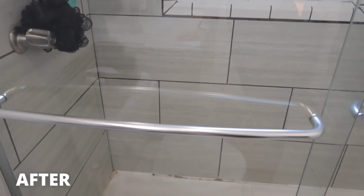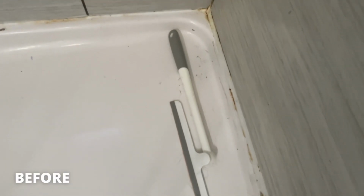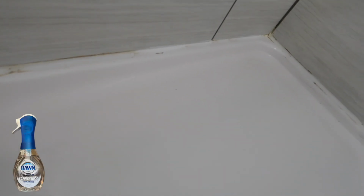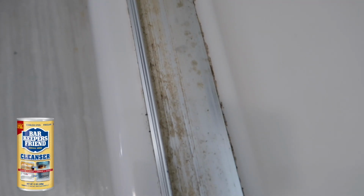Showering can be a pretty messy and gross job, so just knowing that I can wash my body right after doing it makes me feel a lot better and more motivated to actually clean it. Also, the steam from the water makes it a much easier job to do. While in the shower, I used Dawn Power Wash on the doors, and for the orange soap scum on the floor, I used the Barkeeper's Friend.